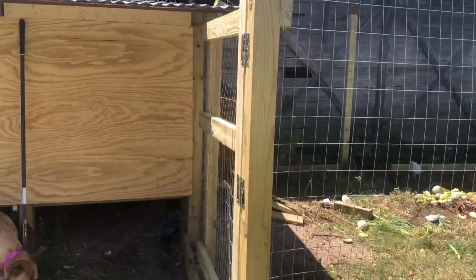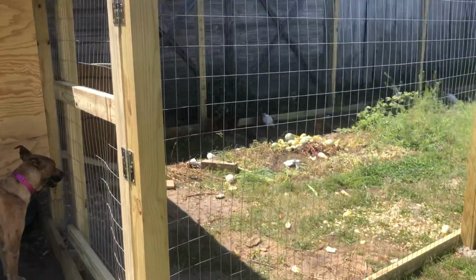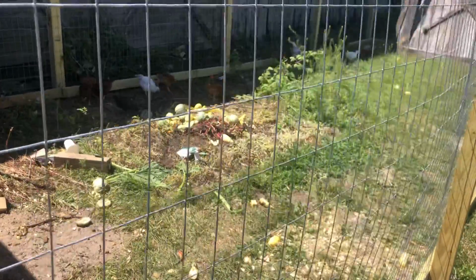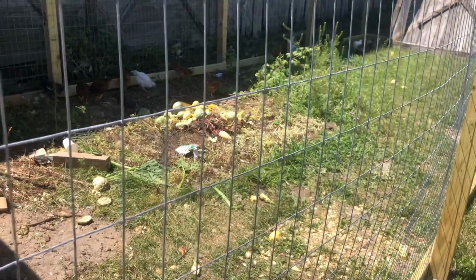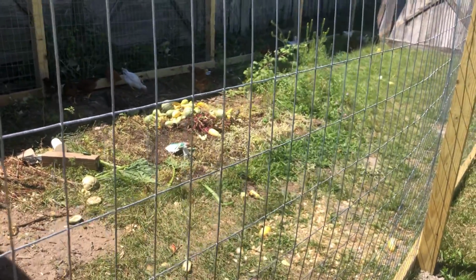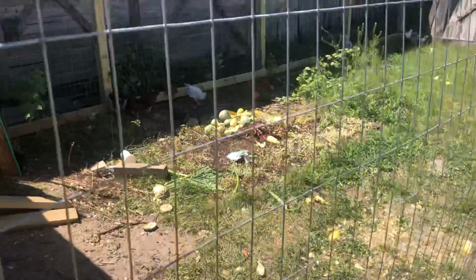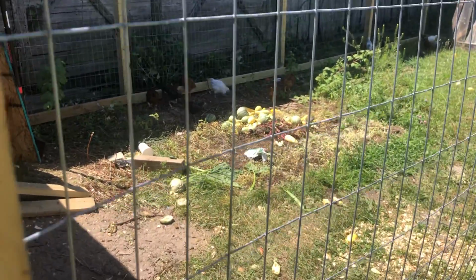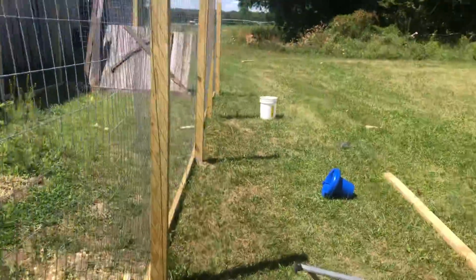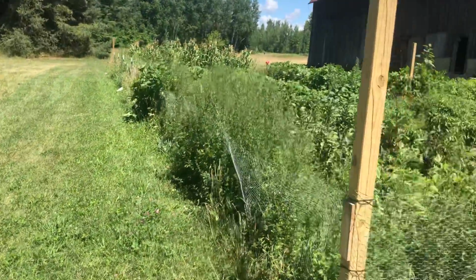But this is a garden update. So obviously the birds are getting a lot of squash because we can't eat it all, and we give a lot away, but there's more than we can even give away. So whatever they refuse to eat, we'll fertilize the pen for them. That one there seems to very much enjoy the vegetables. All right, turning to the right, we'll get started on the garden.